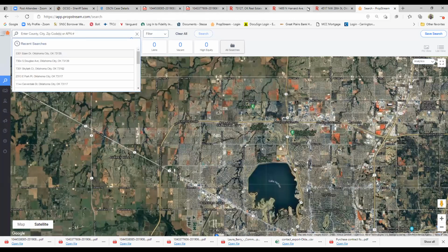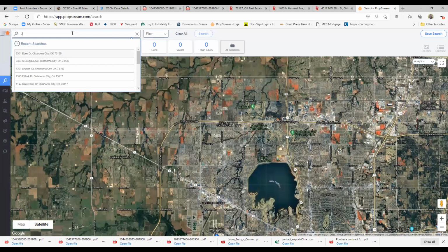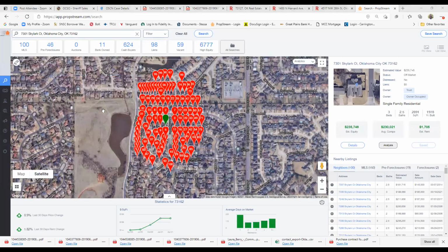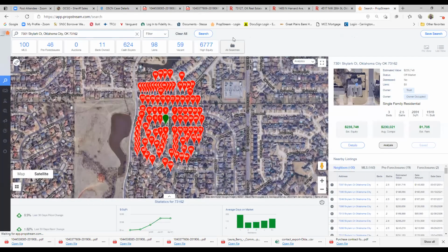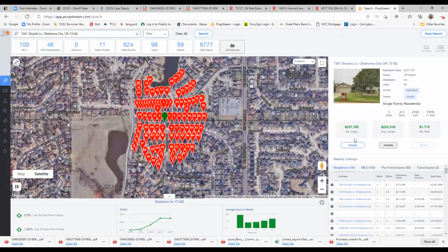So let's see. Let's go back to 7301 Skylark Lane, Oklahoma City. Let me make sure. All right, so here's the property. Hold on here. Did I get the right property? I think you went with a court and we're looking for a lane. Oh, is that what it is? Yeah, that is court. Good catch. I was going to say that's not the one, because it had all the equity. Let's see, lane. All right, there we go. Good catch, Roxanne.